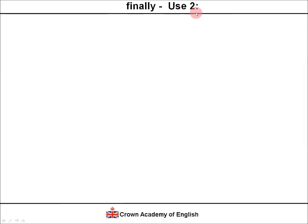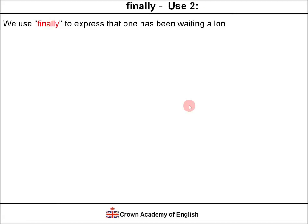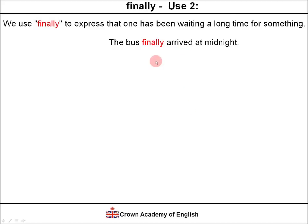Finally, use two. We use finally to express that one has been waiting a long time for something. So we've been waiting a long time for something and we're perhaps getting a little bit impatient. Example, the bus finally arrived at midnight. So the fact that we say finally, it shows that we waited a long time for the bus. Okay, the bus was perhaps late. The bus finally arrived at midnight.